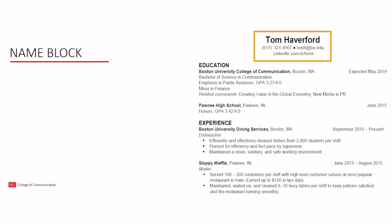Now, let's look at the name block. Your name will always be the largest text on your resume. You want your name to pop out to the employer, just like Tom Haverford's does. Do not include your home address. Most applications are online these days, and no one really uses snail mail anymore. Your email and phone number are sufficient forms of contact information. Also, as a safety issue, no one needs to know the exact location of your front door.